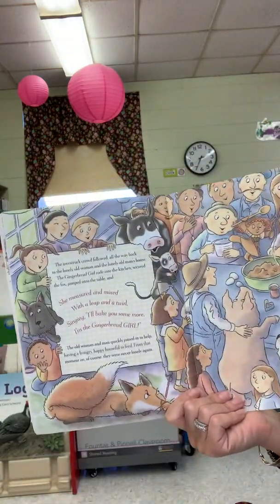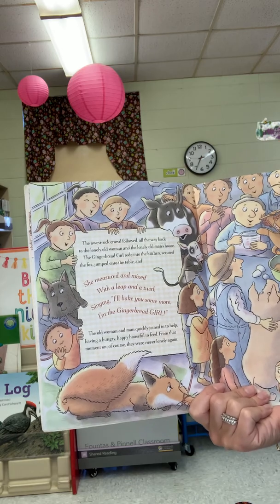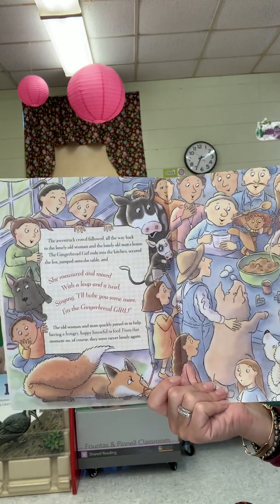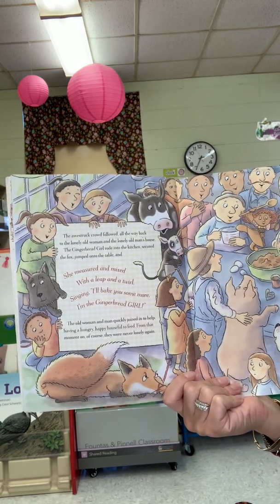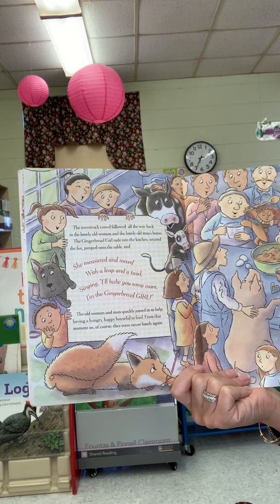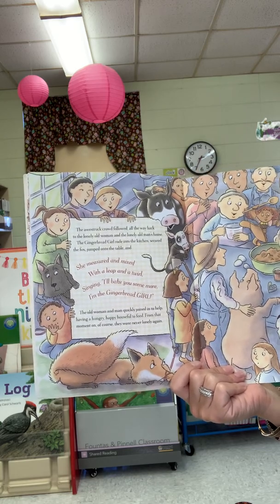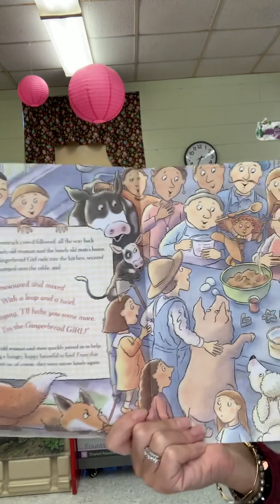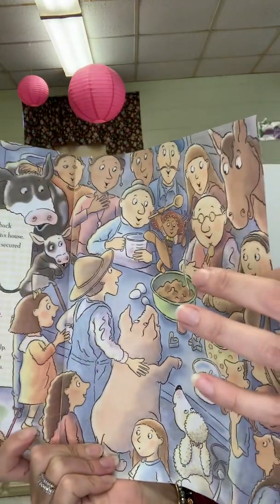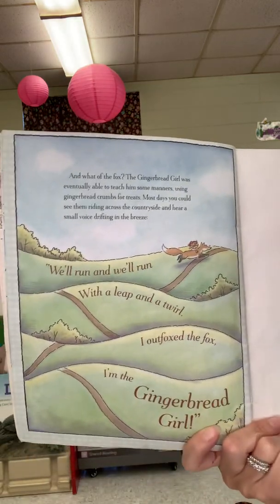The awestruck crowd followed, all the way back to the lonely old woman and the lonely old man's house. The gingerbread girl rode into the kitchen, secured the fox, jumped onto the table, and she measured and mixed with a leap and a twirl, singing, "I'll bake you some more. I'm the gingerbread girl." The old woman and man quickly joined in to help, having a hungry, happy household to feed. From that moment on, of course, they were never lonely again. So what do you think she was making? She was helping to make some more cookies.